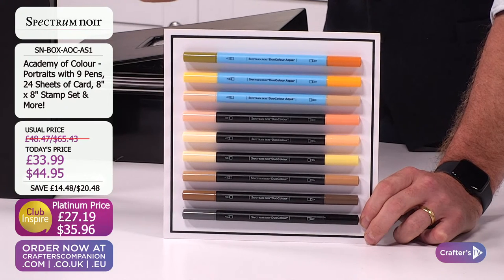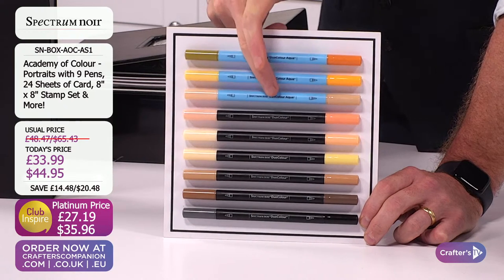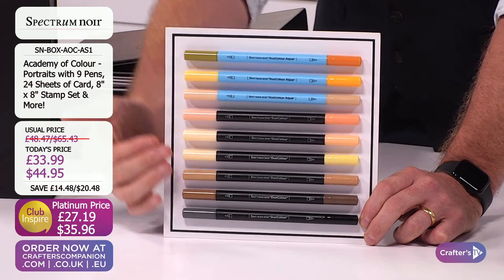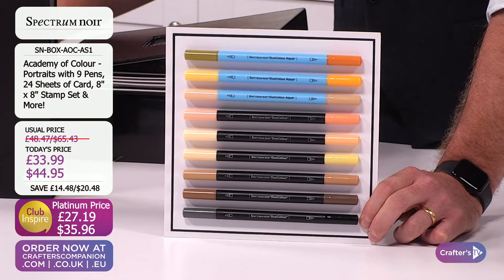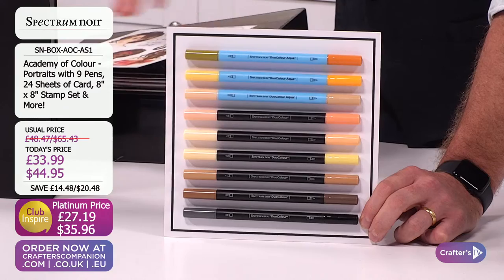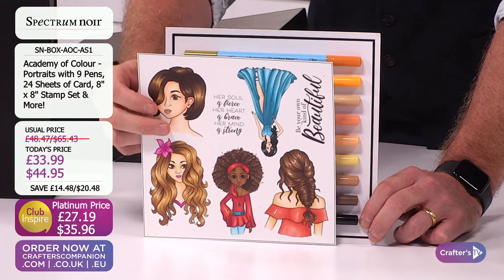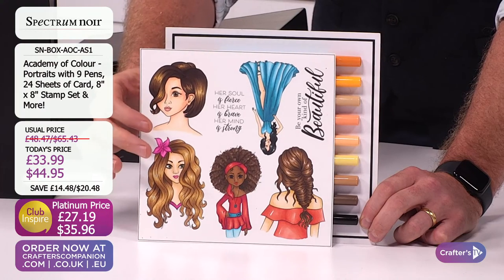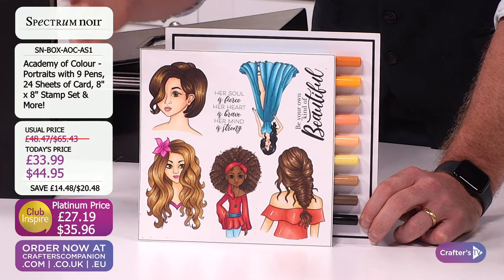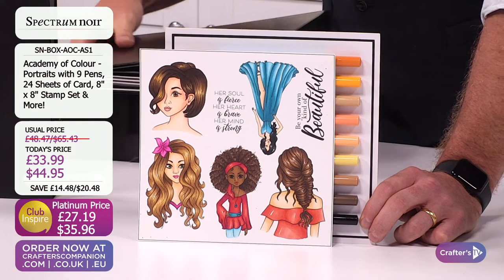You're going to get your selection of pens in here. So you've got your three duo aquamarkers, so your watercolour-based pens, and then you've got six of your alcohol markers in here too. And you can see that the colours of these are all purposely done so that you can create all of these different skin tones. So you can practice all of your skin tones, you can practice getting all of the detail right in the hair. And those are the stamps that you're going to receive as well.